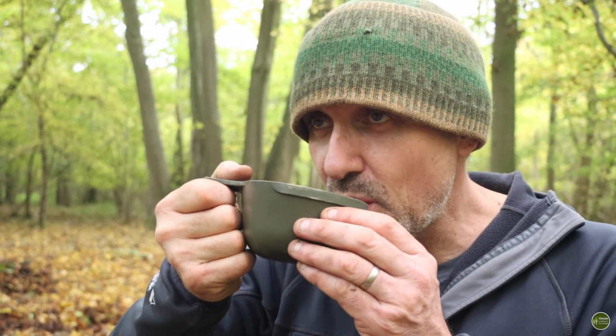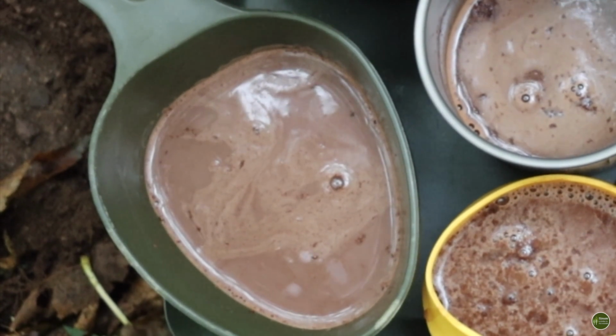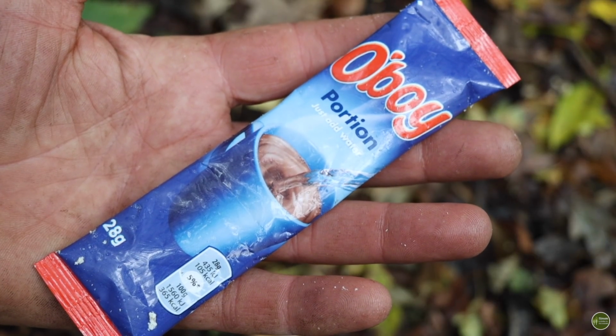Let's try the Scandinavian ones. So this is the Regia Norwegian hot chocolate. Yeah, that's just on another level. That really is. It's rich, it's sweet, it's creamy. It's everything you want in a hot chocolate, I think. Yum. Good old oh boy. There's actually not a lot between them, you know, between those two. I've thought that before. Yeah, rich and creamy, lovely.